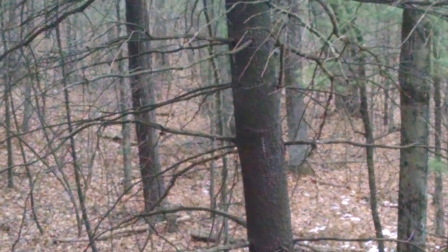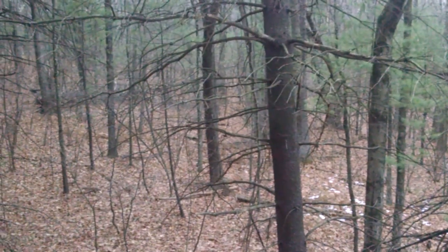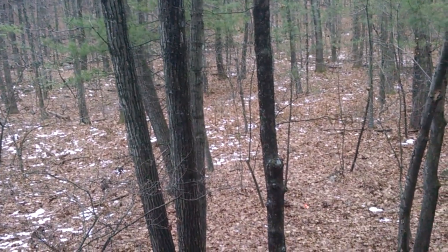That right there is a dead deer. She's down right there. Down right there, baby. Doe down. Third one of the season. Whew, that was a good shot right there. See that? See my Lumenok?